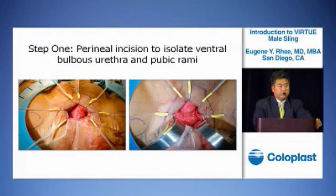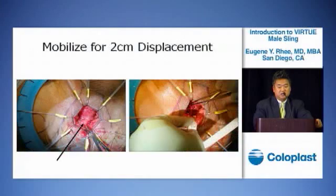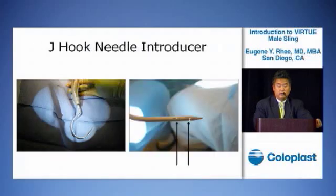Step 1, obviously, we're all familiar with this, so we are exposing the BC muscle and essentially isolating. You can actually palpate the pubic rami bilaterally at this point. So you expose the muscle and take it partially off the central tendon. All right, so this is about a 2 centimeter distance. There's no science behind how exactly deep you need to go with this. I'd say you mobilize it for about 2 centimeters in regards to this displacement. And you see this also with our advanced transobturator technique as well.